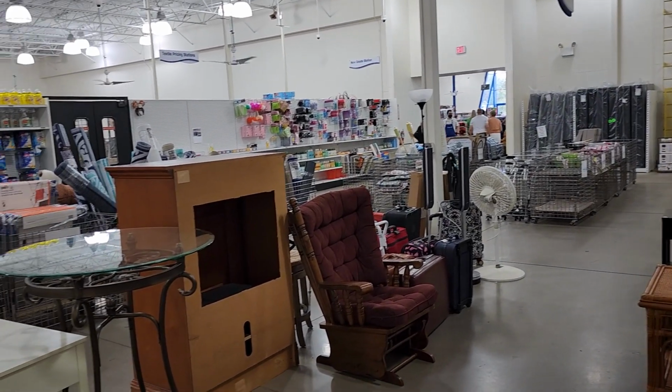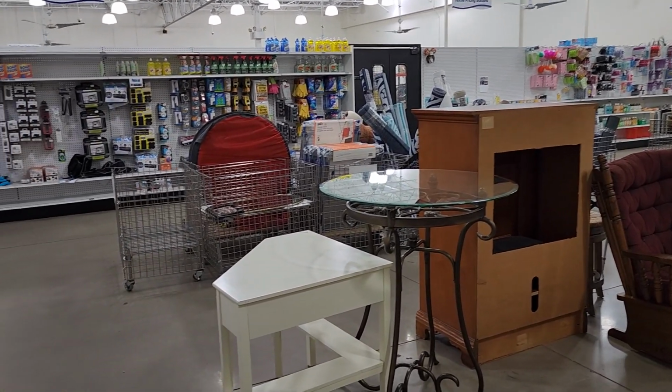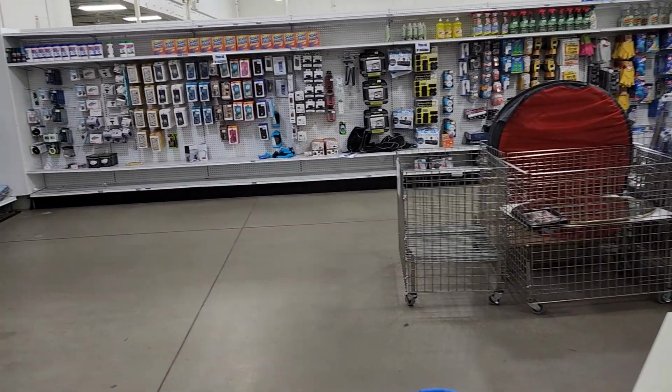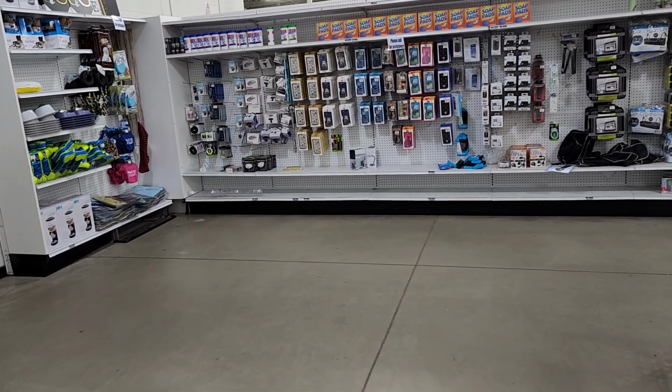This Goodwill has a second room, but the problem is that everything in here is either new merchandise or furniture, neither of which I like. So once you guys have a look, let's get heading to that next store. Come on.